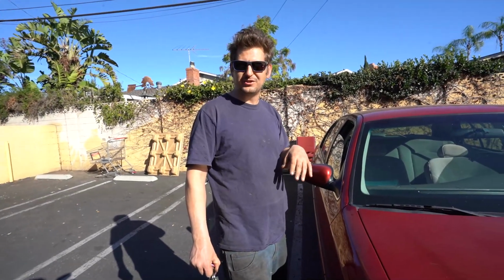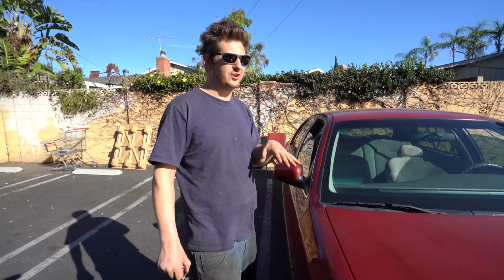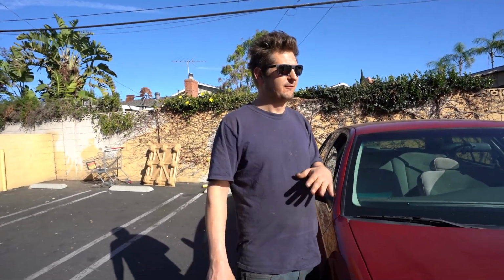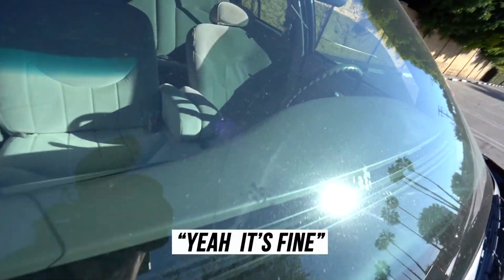No, when you call the auto parts store for something and you say 2000 Ford Ranger or Ford, they go, 2004? No, 2000. Ford. Sick windshield, dude. Yeah, it's fine. Shit'll buff out.